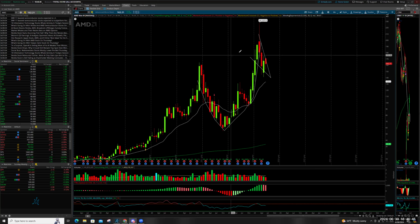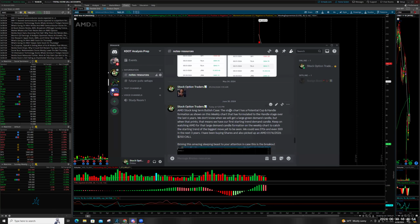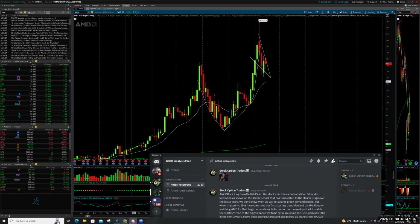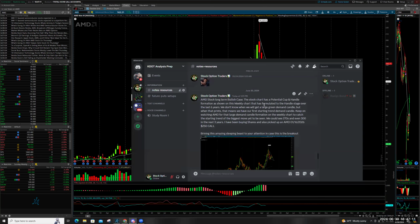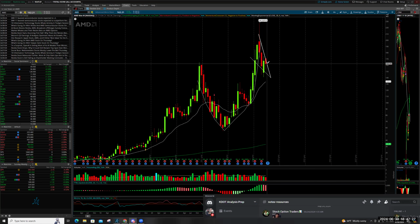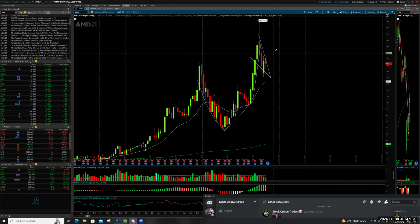Now, team, AMD stock long term bullish case. The stock chart has a potential cup and handle formation as shown on this weekly chart here. We have a massive cup and handle taking place on the monthly time frame. And the cup and handle as shown on this weekly chart has formed to the handle stage. So this particular setup over the last 6 years is now at the handle stage, and the handle stage is just before the massive breakout.